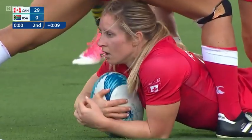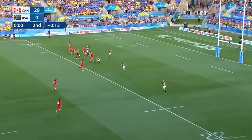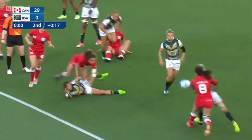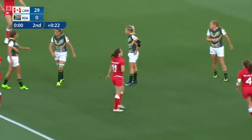The hooter sounds. And that was not immediately laid back. The ball is loose. Can South Africa go end to end? Pinging about, that will be an end to things. Then 2.